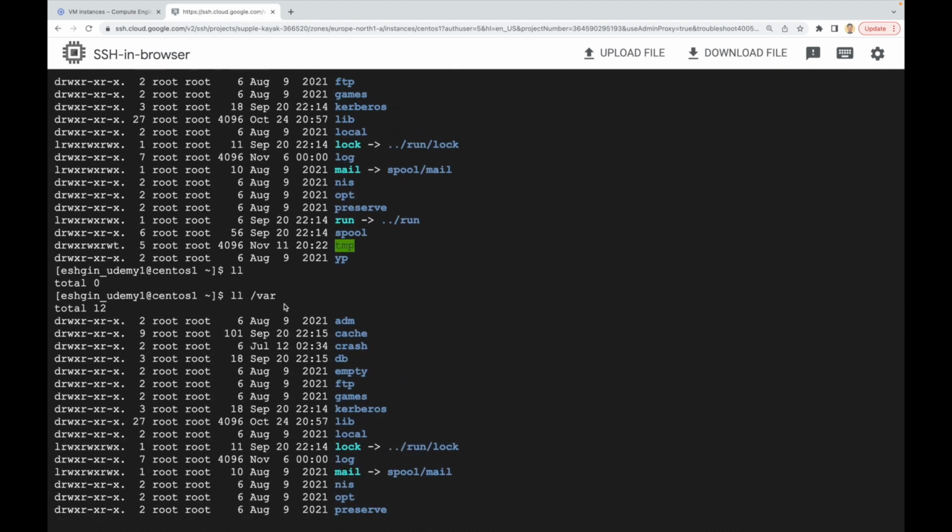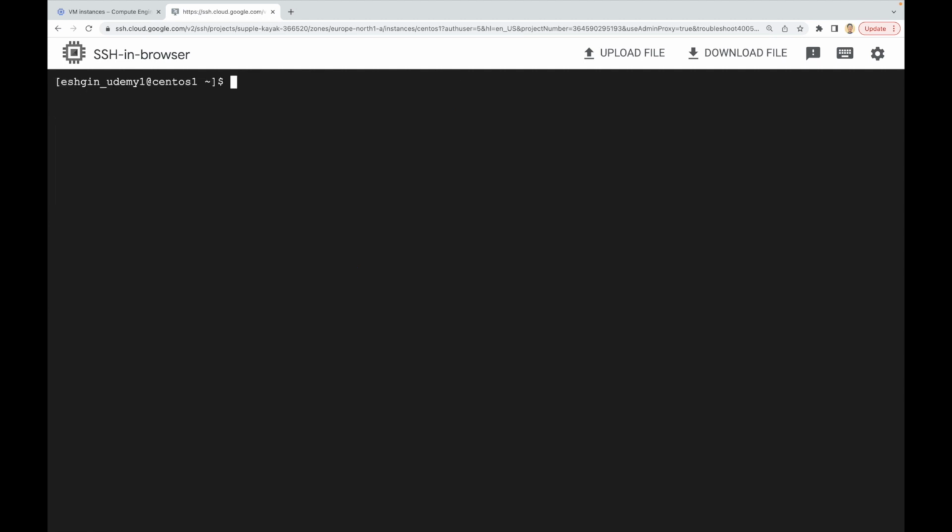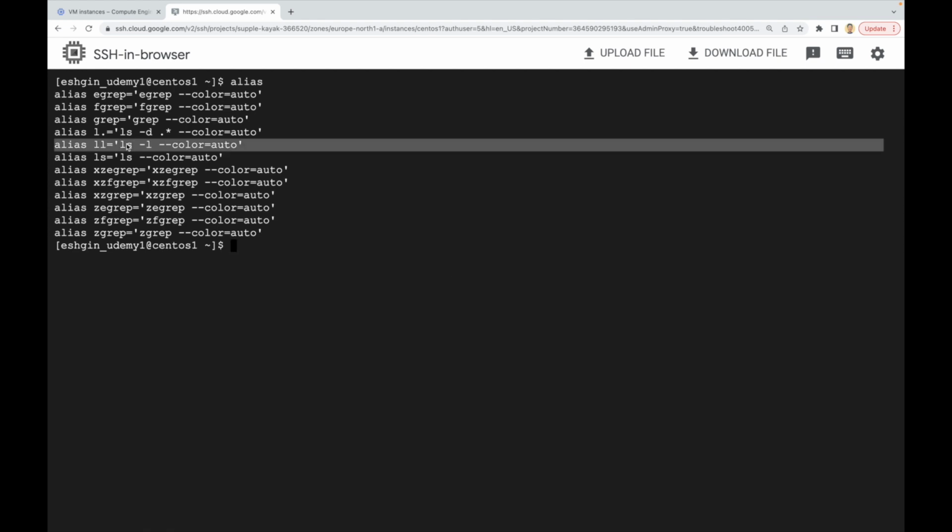As you see that they're the same, they're exactly the same. But how can we know that this is the alias of this ls -l command? You can just write alias and it will show all the aliases that you have. It is right here. As you see, ll equals ls -l. So they're just the same command actually. And keep in mind that some aliases are already provided by default. We can also make our own aliases.